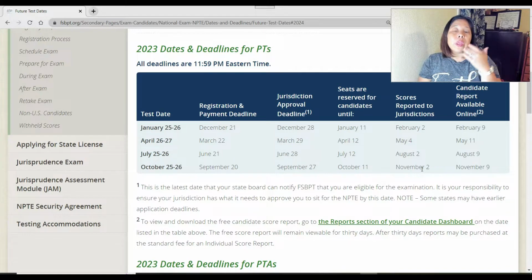One week after they submit your score to the state where you're applying, your score will be available online. So February 9 if you took January 25 or 26, almost 2 weeks after taking the exam. For April 26 and 27, it's May 11. For July 25 and 26, it's August 9, and for October 25 and 26, it's November 9.